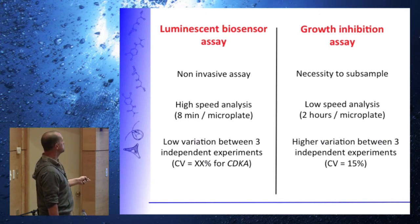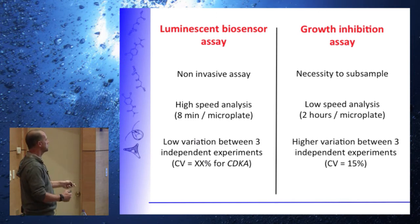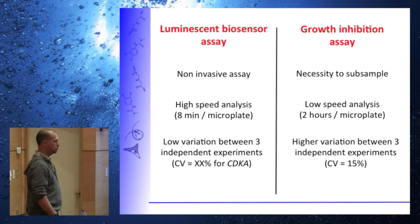This is high speed, of course, because it takes 8 minutes per microplate, whereas 2 hours, even when you have a microplate injector in the flow cytometer. And the other thing, since you are always measuring the same thing, you have low variation, and so a very small standard deviation in this assay compared to this one.